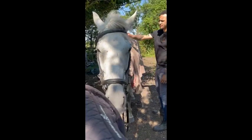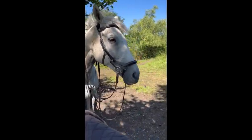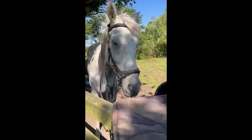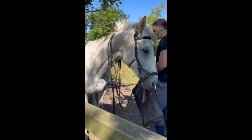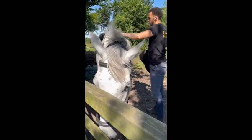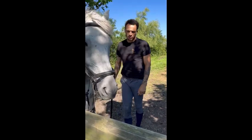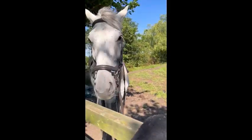Now, he did have a bath after his ride yesterday, because he was super grubby. Good boy. Put both numbers on, because I've got that other saddle. He is such a gentleman. He's such a kind and genuine horse. You have to roll these stirrups up, because they can't go in.